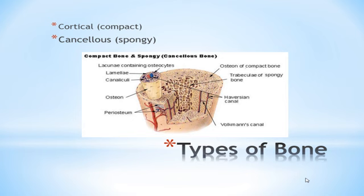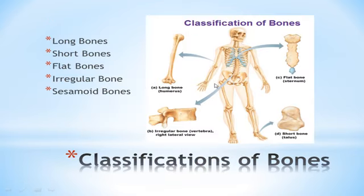We have different types of bones. We have cortical bone, we have cancellous bone. Cortical bone is also called compact bone. It is much more dense. It tends to surround a long bone and provides the stability. So that area would be the cortical area of the long bone. We have cancellous bone, or spongy bone, and that is an area of much greater porosity. So we have much more mobility in the cancellous bone, much more stability in the compact bone. So we have different classifications of bone.